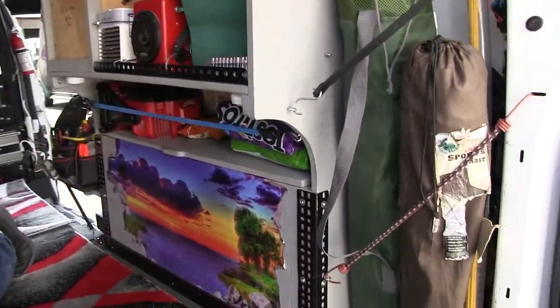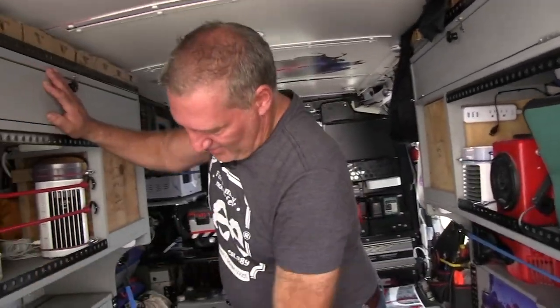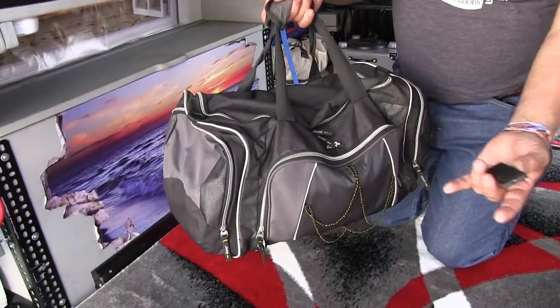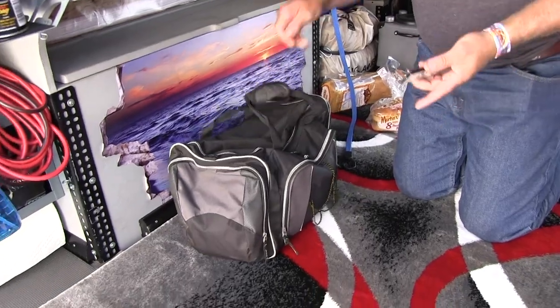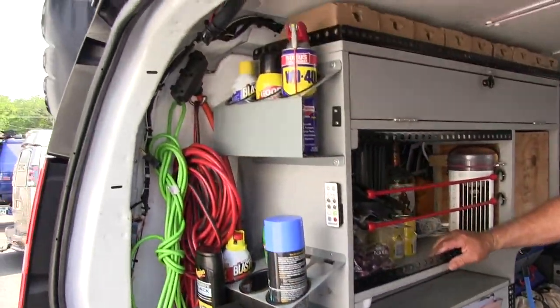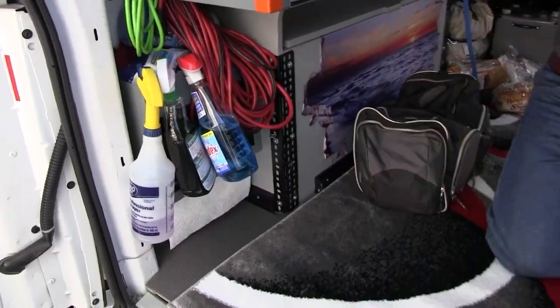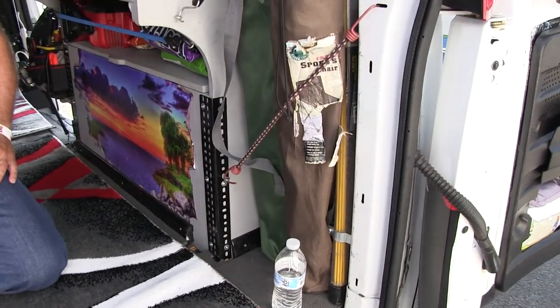That's my little TV I bring on top of the roof when I watch TV outside. It's in the bag. Go on top, like I showed you in the alley. You plug in and I can watch TV up there. Again, more stuff for work here, more stuff for storage for my chairs and stuff like that.